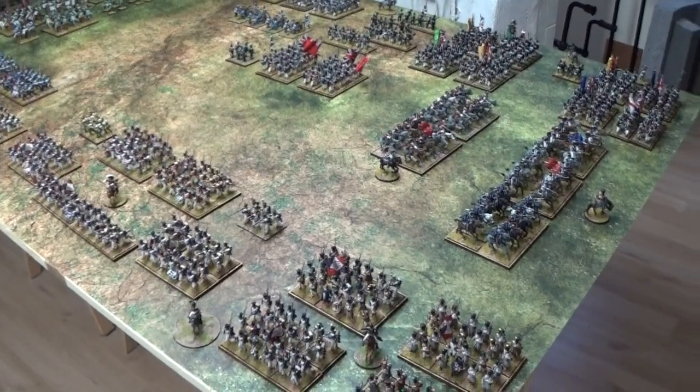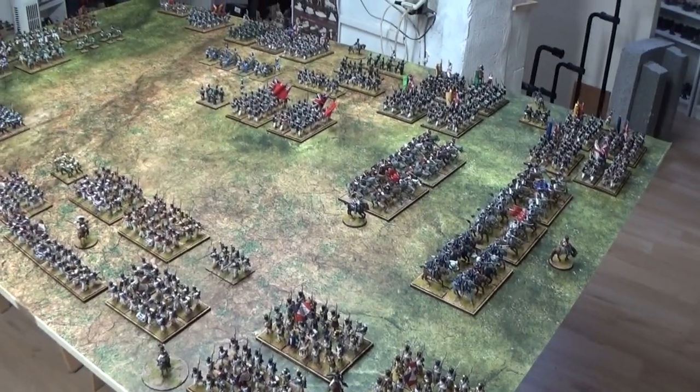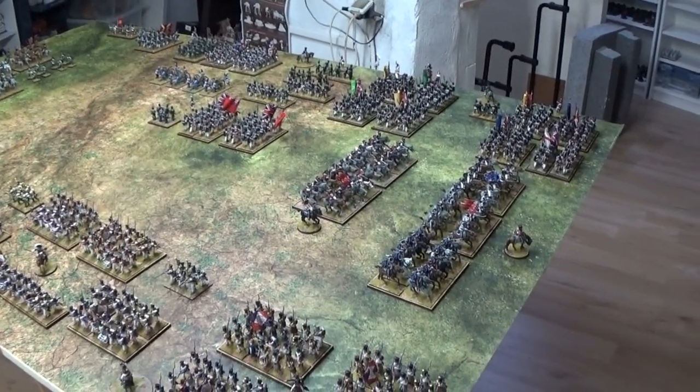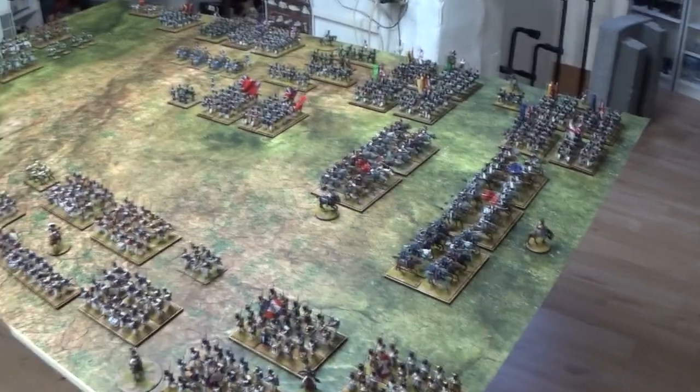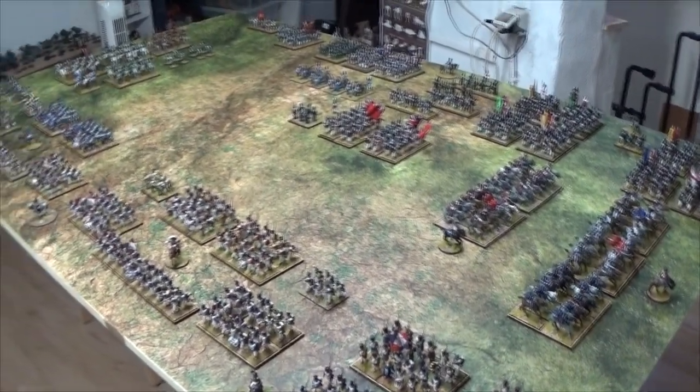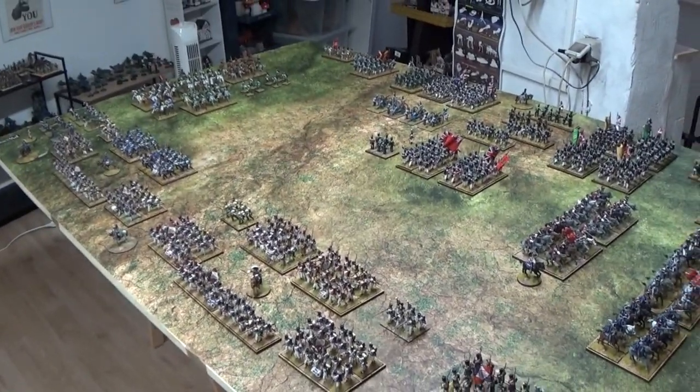I am a teacher and it's the end of the year and the term exams, so I will be back later on with some battle reports still in the Peninsula until enough Austrians will be painted to move into the continent. And that's it for today.